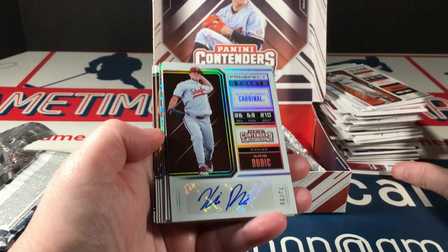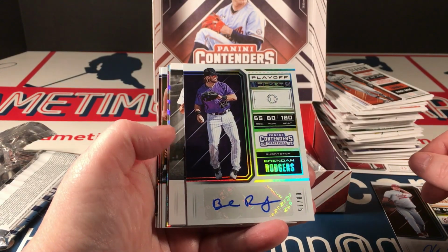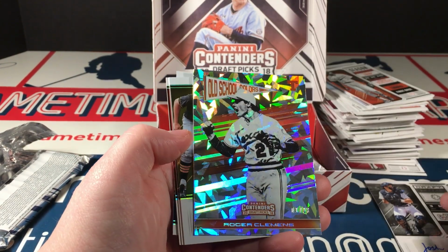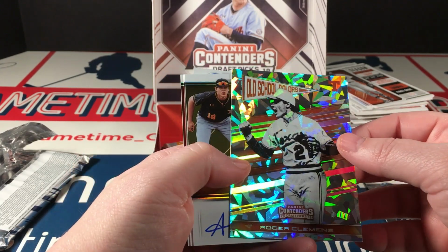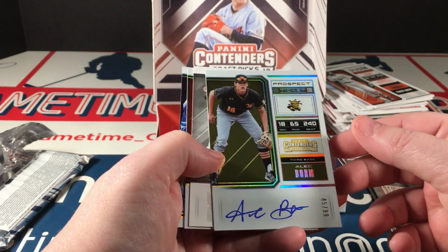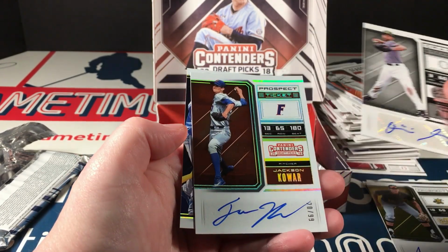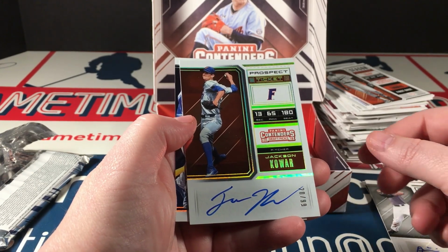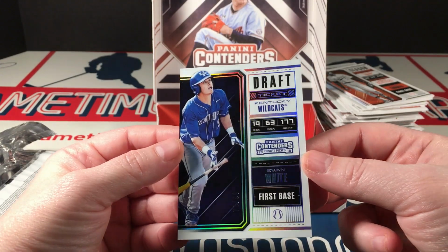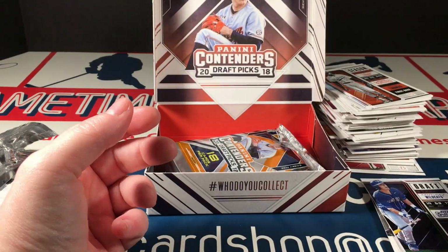Make room for these. Bubick /99. Brendan Rodgers /15. Josh Brew, not numbered. The Roger Clemens cracked ice /23. Alec Baum /99 on card. Osiris Johnson sticker auto. Jackson Kowar on card /99, and the Evan White parallel /99 non-autograph. Pretty solid box if you ask me.